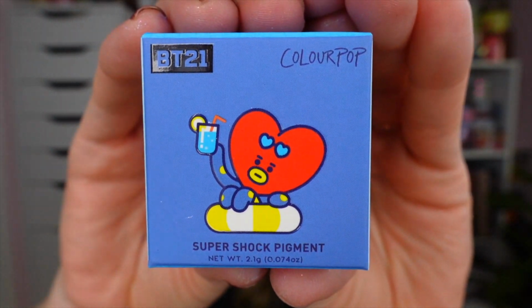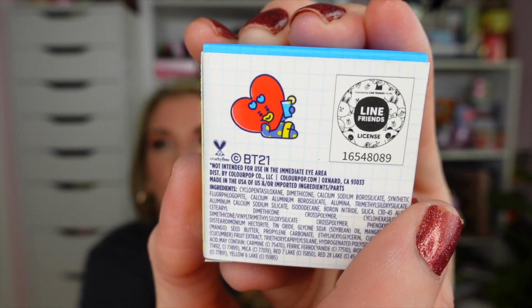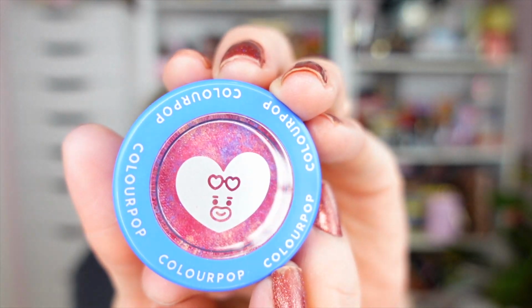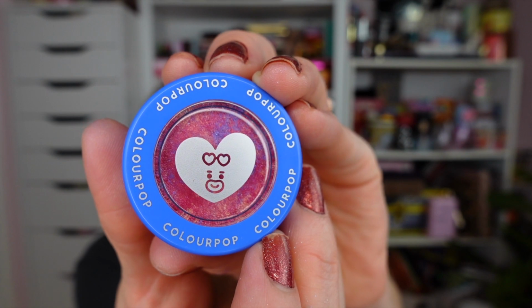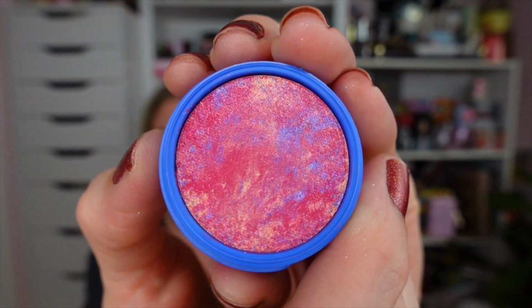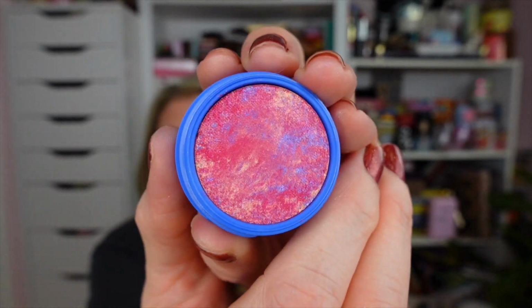Finally is Tata, and unfortunately they did not make a Super Shock shadow for Van, the robot who represents the army like I mentioned. There is the inner packaging. Very, very cute. And this one was also really, really pretty before I swatched it, and I've used it a couple times as well. It had just this gorgeous blue purple shade in there. So that is it for the BT21 collection.